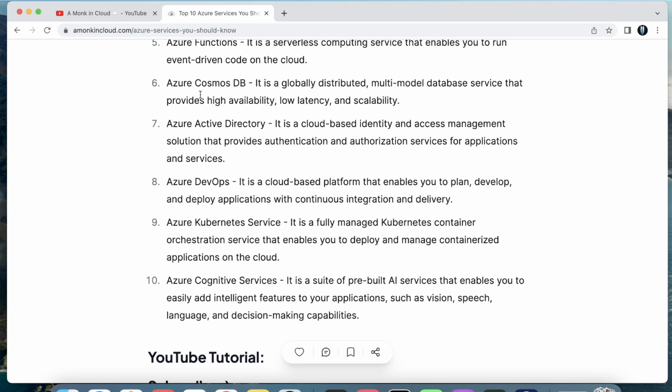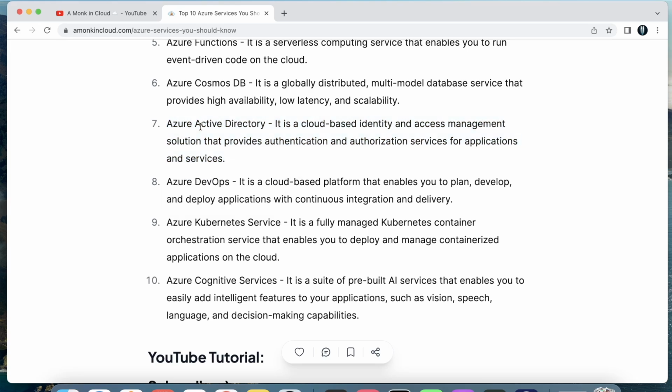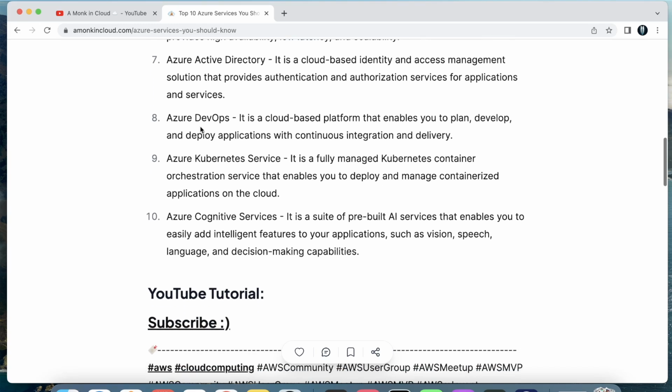Next, the seventh one is Azure Active Directory. Back in the days when we did not have Azure Active Directory, we were working using Windows Active Directory, which used to manage our identity. Let's say you are a new person getting into an organization. They will create an employee ID, your username, password, and then they share it with you, right? So they used to manage the username and password for you. In the same way, as we move towards cloud, it is called Azure Active Directory, and it is a beautiful service where you can work on an identity and access management solution that provides authentication and authorization services for applications and your services also. Okay, so that is Azure Active Directory.